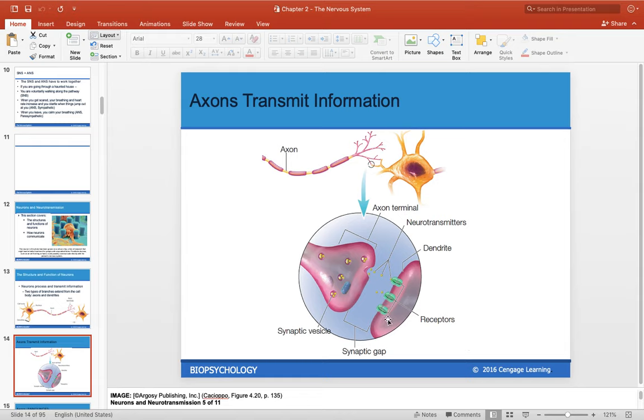Then we have our dendrite of the next cell over here on the right. This part right here is the dendrite of the next cell, and in between these two we have a little bit of space, and this is called our synaptic gap. So the synapse is like this whole axon terminal dendrite center point, but the synaptic gap is the space in between.